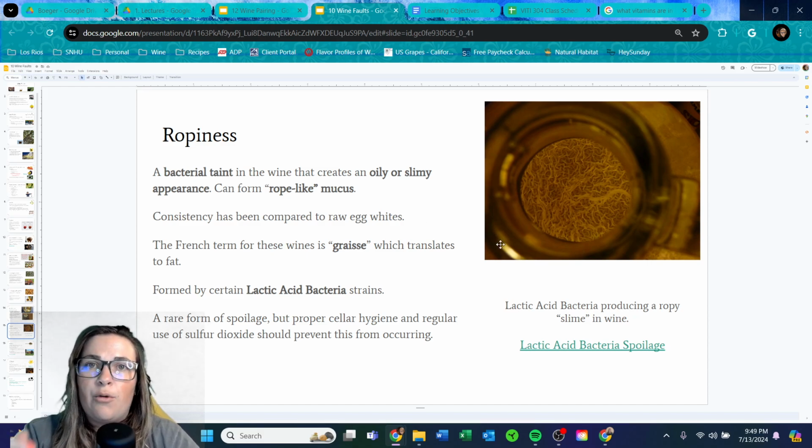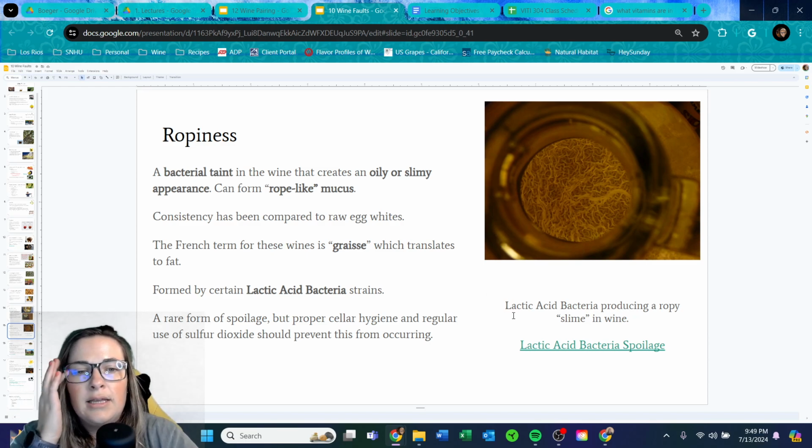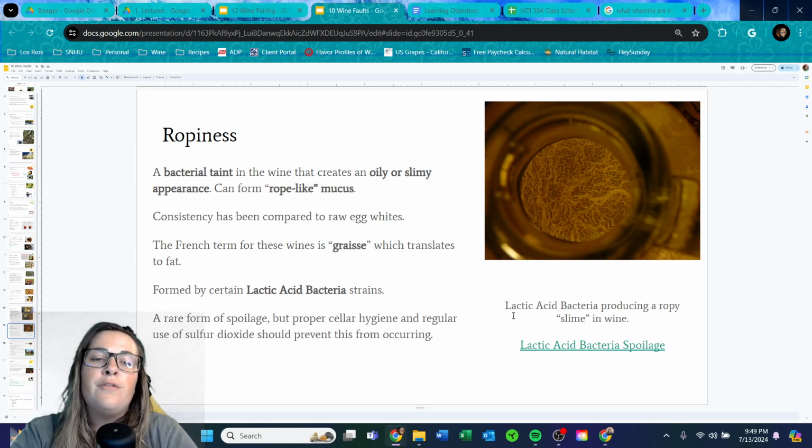So a very fatty, oily consistency. And it's produced by this lactic acid bacteria. It's a rare form of spoilage, but if you keep your cellar hygienic and use regular sulfur dioxide, this should prevent this from occurring. And I did read that you could consume this wine if you wanted to. It should not make you sick. There's no correlation of that yet.